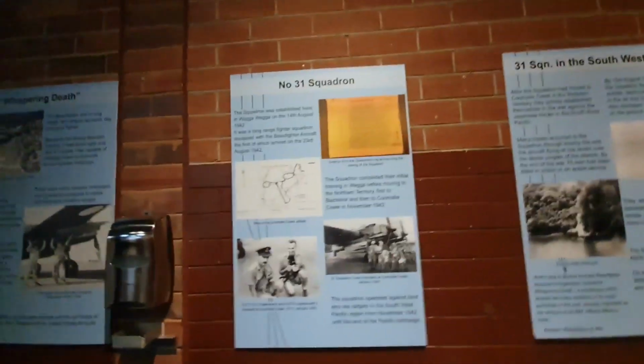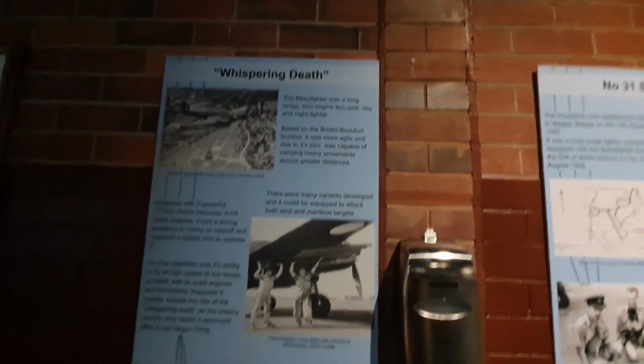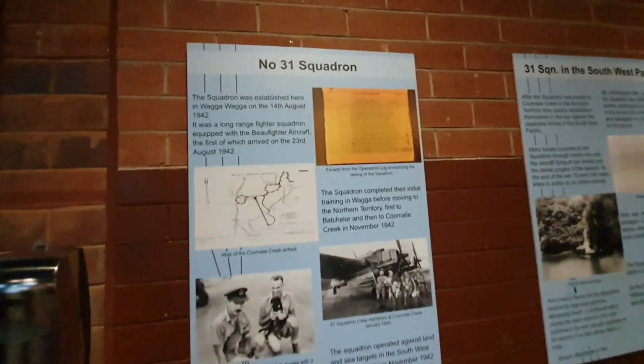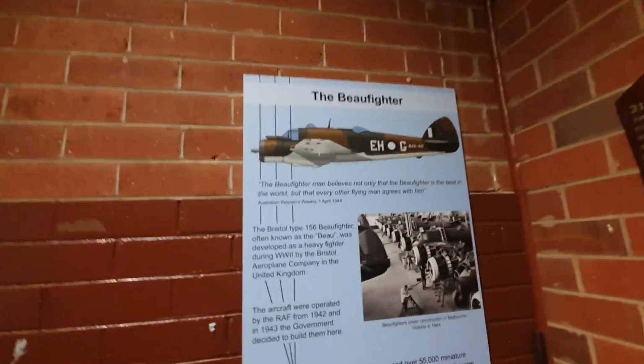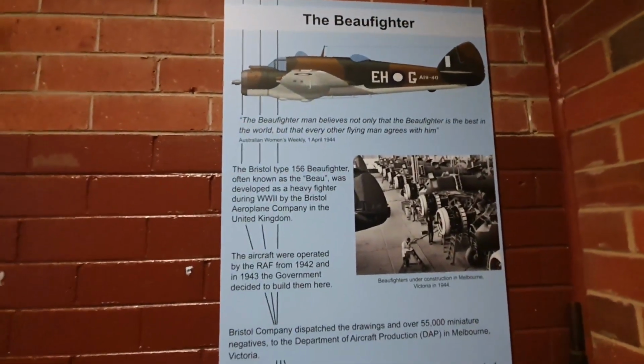There's some badging on the side there. Whispering Death. Obviously, by the look of it, to do with the Second World War. The red flag here on the number side. 31 Squadron. There's two doors, one either side, that open and close. Pull the pin, move it open to close. The Beaufighter. That rings a bell. I recognise the name. I can't remember why, but I know you can look at that straight away.